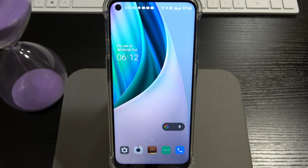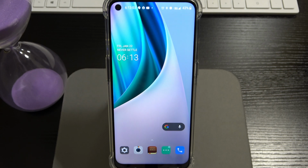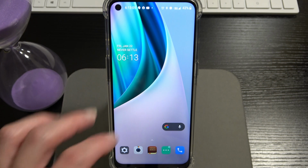But still, $329.99 for this offering is not a bad price at all, because in all actuality, I think OnePlus could easily charge $399, even $449.99 for this device. This is a really, really good device. So you're really getting a lot of bang for your buck at either $299 or $329.99.